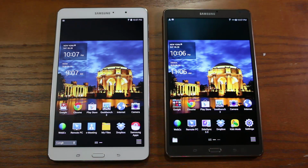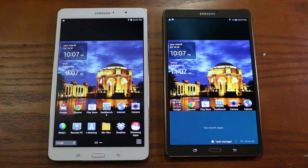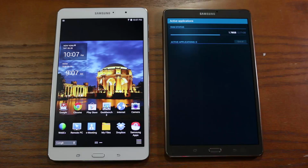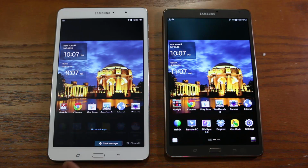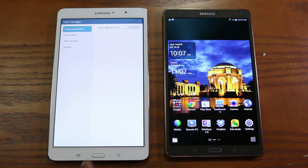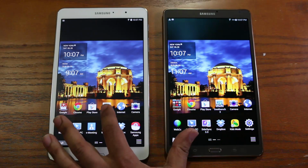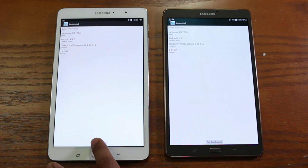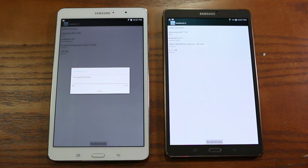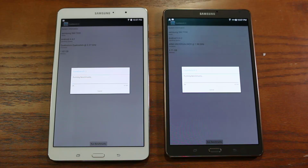So let's quickly run a benchmark test to see which one of these guys is more powerful. Let's go to Task Manager in the Tab S and make sure nothing is running, it's clean. Task Manager, nothing going on, no recent applications, we have 2 clean slates. So let's launch Geekbench 3, which measures the processor and memory performance of different devices. And let's compare the scores once it is finalized.